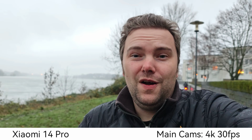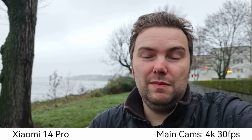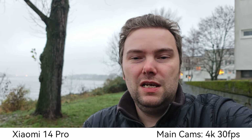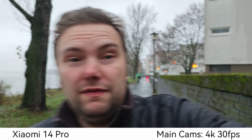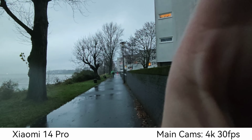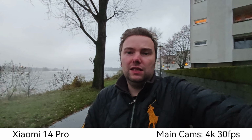What do you think? Not a 1-inch type sensor on the Xiaomi 14 Pro, nevertheless a good sensor, I think, also with good stabilization, colors and so on. Large sensor, 1/1.3-inch size sensor. What do you think about the quality here? I don't have a zoom button, I have a zoom slider, but I can still zoom out in 4K 30 frames per second, which is working quite nicely, as you can see here.